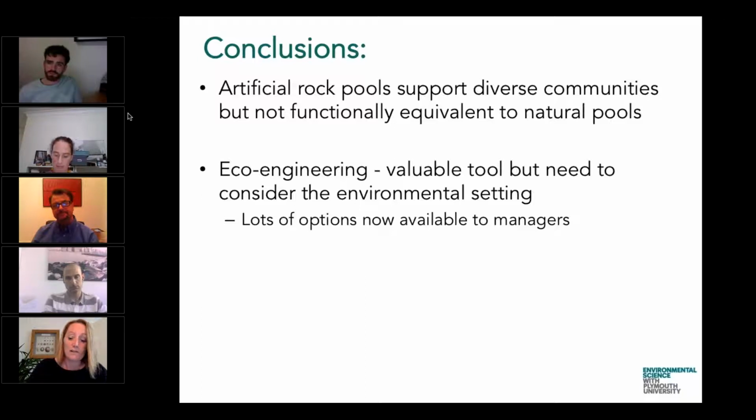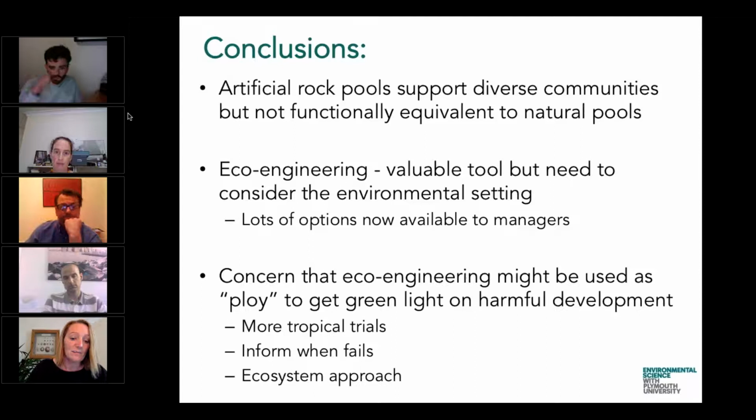We do have lots of options available to managers now, and thankfully, based on the brilliant work that's been done of late, managers are now being faced with a bit of a toolkit and options available to them. And finally, I think it's important to point out that eco-engineering is great. We're all doing a lot of great work in this, but we need to be careful to advise people who are going to be using it to avoid it being used as a bit of a ploy to get green light on harmful developments.